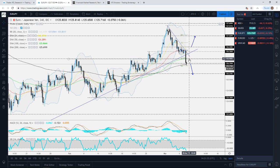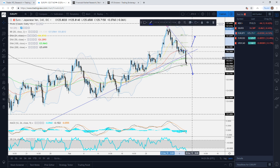But just in case, let's say this reverses back up here and decides, for example, to close the day above the 125.95 level, or you can round it up towards the 126 zone. If it does close above the 126 level, well, this is where it could become a little bit tricky for the bears. Certainly we will still remain below this downside resistance line and below this upside support line.